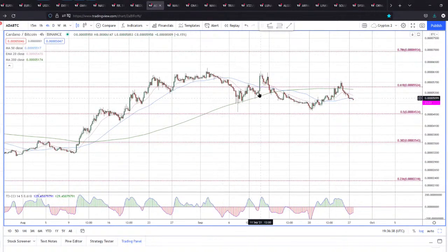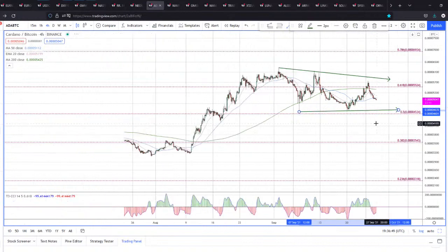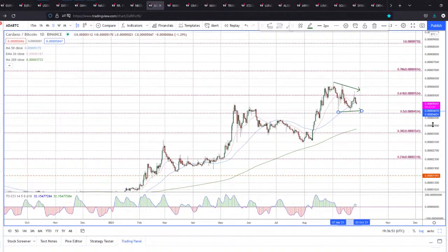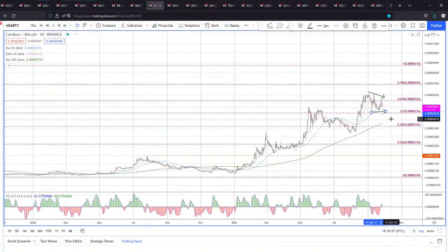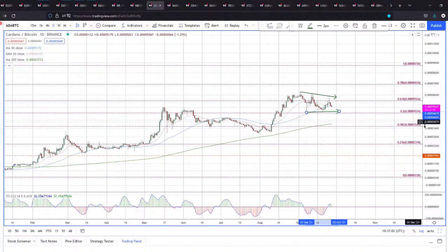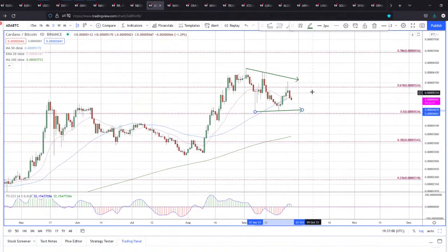And I have to say, there's not much in it. But I think if I was to draw it like this, we're coiling up and going sideways. This is usually a really good pattern for a wave 4 in ADA Bitcoin. It's just really hard to see where we are. Normally with a triangle like that, you would expect it to go with the trend.